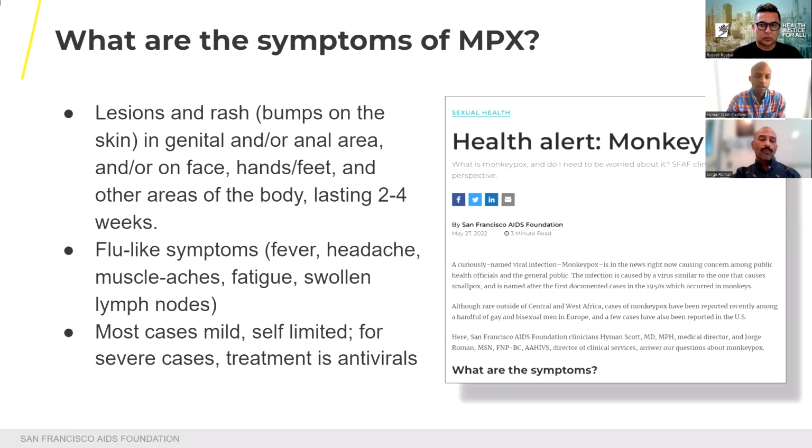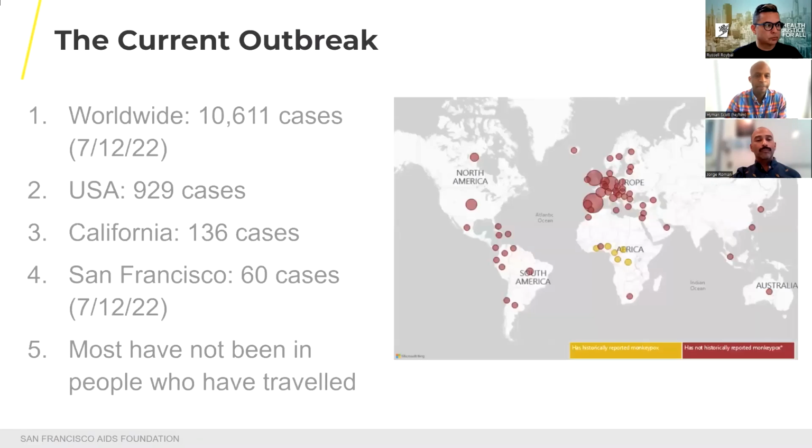They're often preceded by flu-like symptoms. We call it a prodrome. As you probably recognize, many of these symptoms are very similar to COVID. So fever, headache, muscle aches, generally mild, and generally resolves on its own. There are some severe cases, however, that have required treatment, and we've treated several people in San Francisco for more severe cases of monkeypox. Next slide.